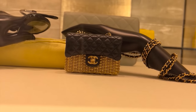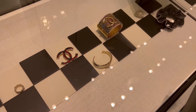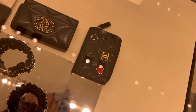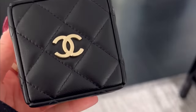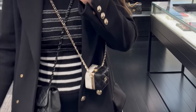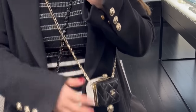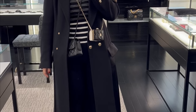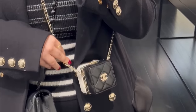Oh my god, guys, I found the cutest mini bag. Okay, this is the square bag that I showed you on the window display. This is how it looks on. This is the black and white. It also comes in all black, but I think I prefer this one with the two colors. It's so tiny.